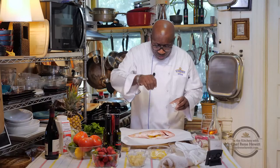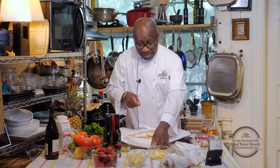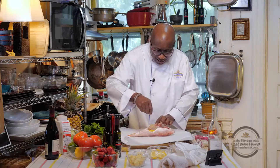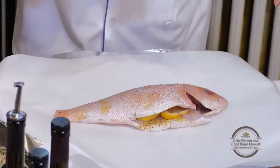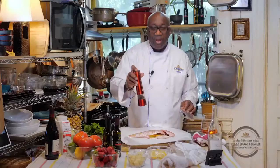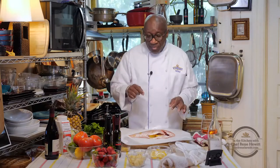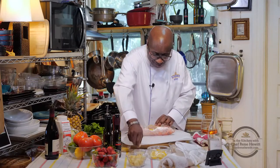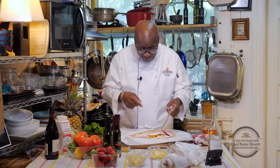I want to add a little salt. Okay. And a little salt on the inside. Ooh, this is going to be really nice. Okay, a little pepper. We love pepper. Okay, inside I'm going to add just a little garlic, just to give it that flavor. Oh yeah. You guys, when you try this, you're going to scream. You're going to say Renee was right. It is real good. Okay, let's turn it over.